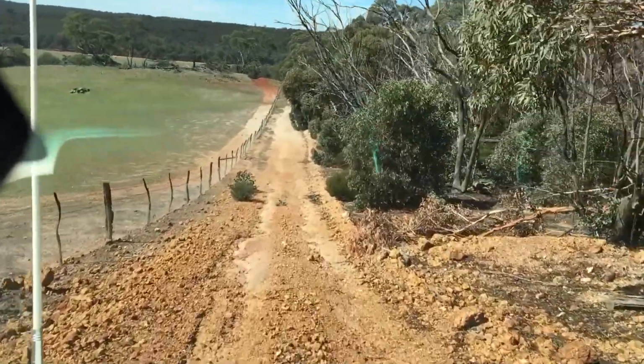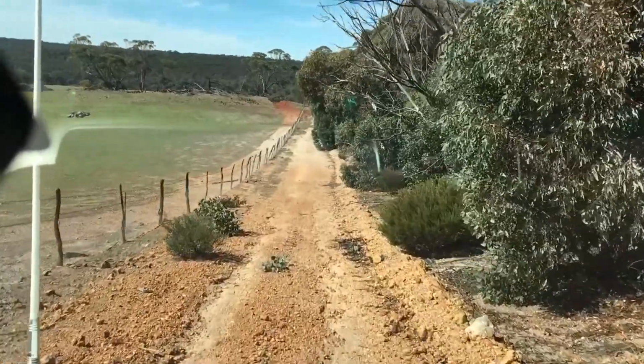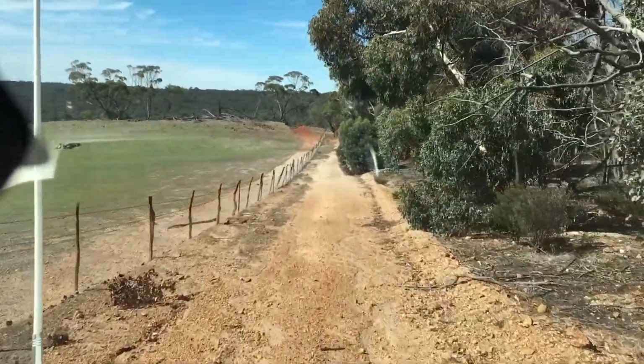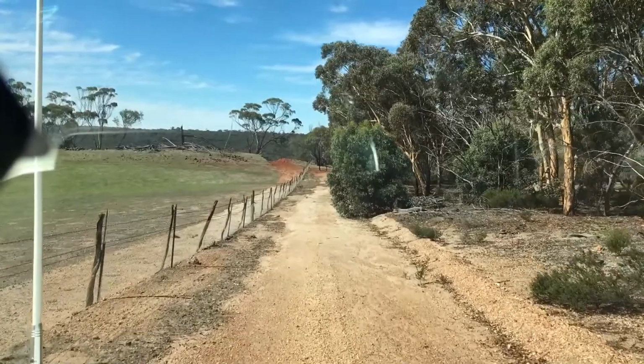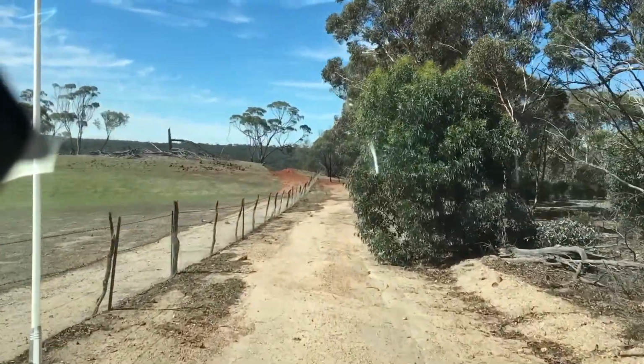The old campgrounds have been basically bulldozed. They did have a couple of toilets down there. They've been ripped out of the ground. They've got a new parking area and picnic area just up from the old campgrounds, but you can't get into the campgrounds from the main road.